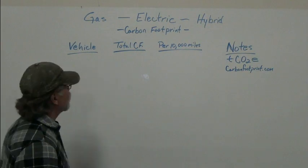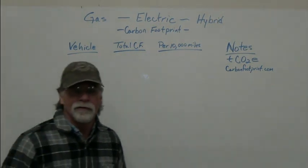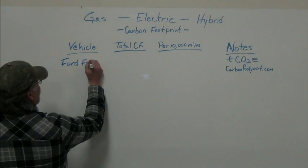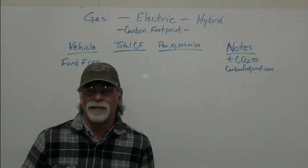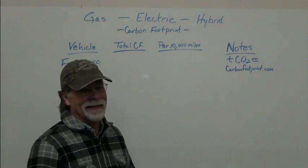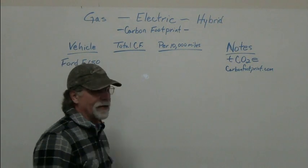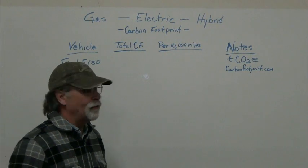So let's start off with a vehicle that is the number one selling vehicle in the U.S., and that would be the Ford F-150. I know it's not usually a vehicle that's talked about when we talk about efficiencies or fuel mileage or anything else, probably. But rumor has it that they're going to be coming out with an electric version, I believe next year, 2022, which I look forward to.